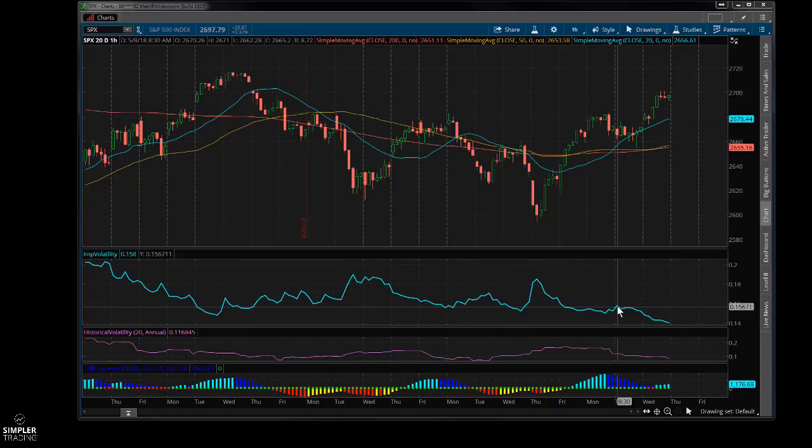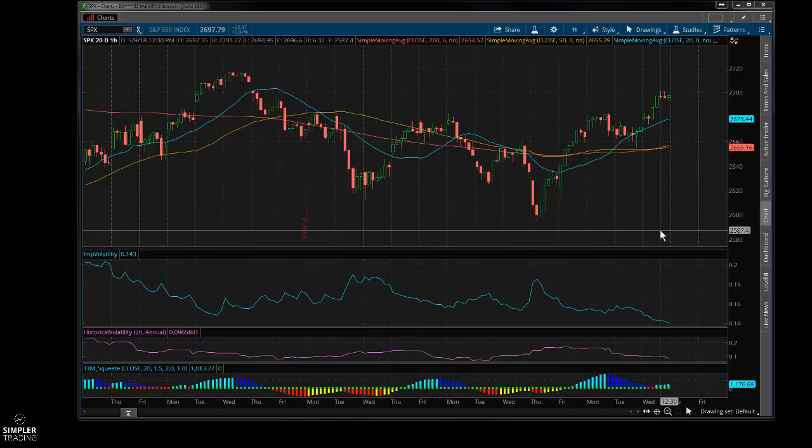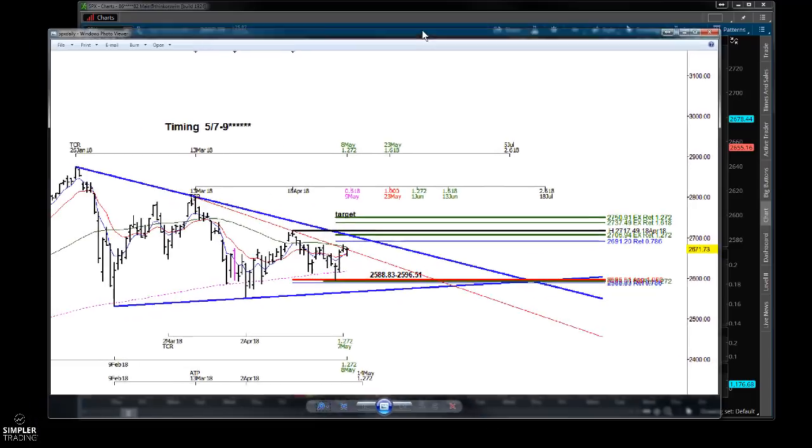Now, we are obviously not out of the woods yet, but things look much, much, much better than they did, and it looks like we're kind of off to the races. So, where do we go from here? Let me pull over a couple of charts here.